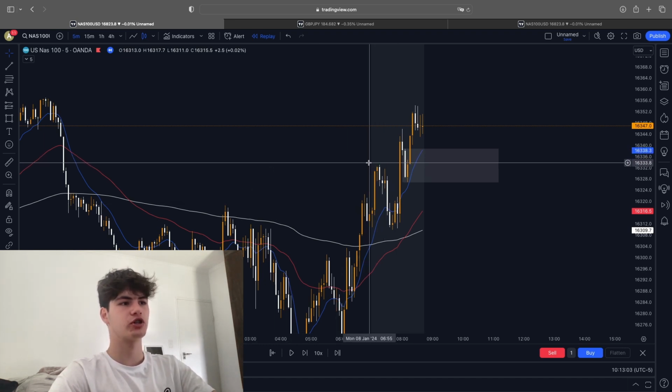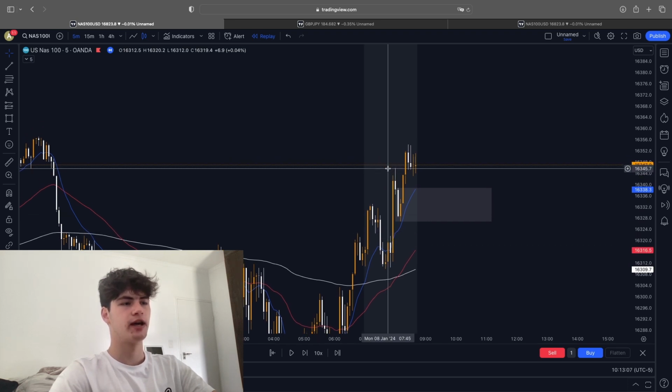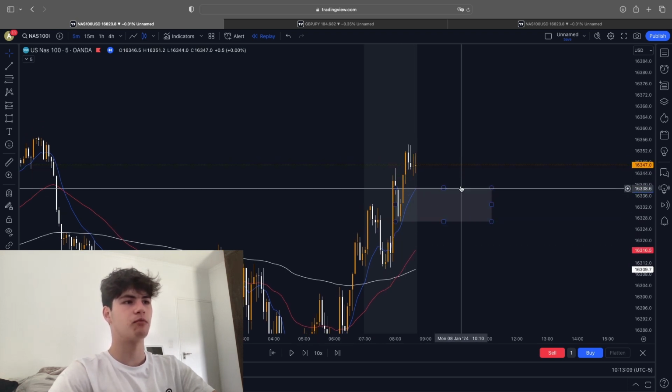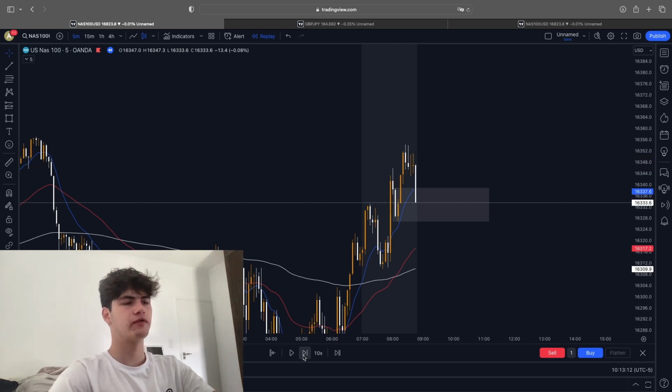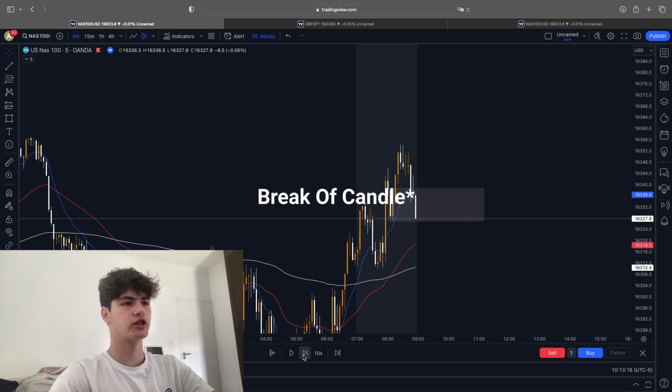We had another breaker structure here. We had another demand here, but the market didn't end up reaching it. And then we had a breaker structure right here, making this demand valid. All we did was wait for it to come tap into the zone, and we just waited for breaker structure.